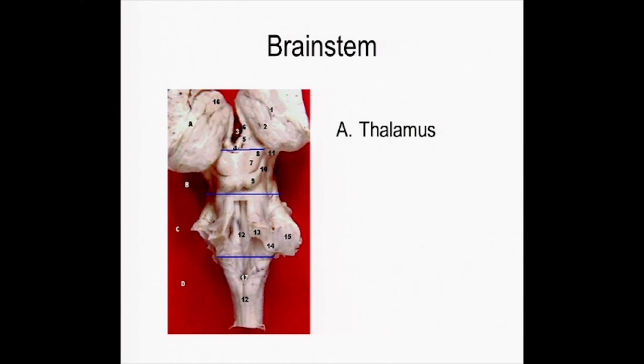So here at the top is the thalamus, and then you have the mesencephalon, which is this part of the brain, which has the inferior and superior colliculus. The superior colliculus is involved in moving your eyes and keeping your eye movements coordinated with your body movements and things like that. And then the pons, which is that part of the huge nerve bundles that are coming from the cerebellum and then rejoining the spinal cord.